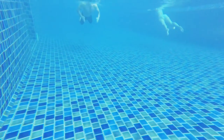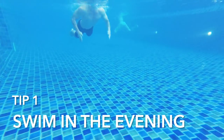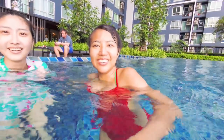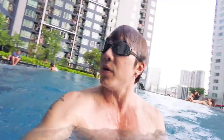much faster than the rest of the people out there. Well, the first tip is to swim in the evening time. Okay, so morning time usually at a pool is reserved for experienced swimmers. So they do the lap swims in the mornings from like 6 a.m. onwards. But you don't want to be competing with experienced swimmers. They're too intimidating and they're going to throw you off, okay?